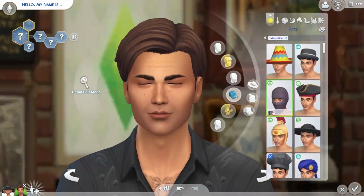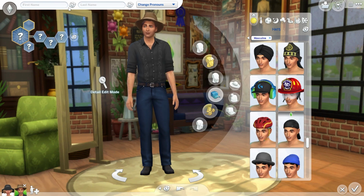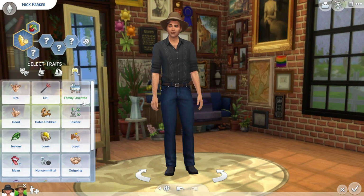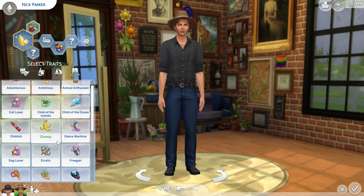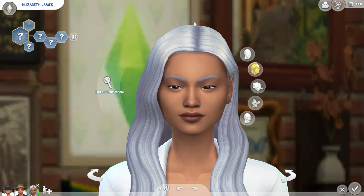I tried to make every outfit kind of like a scene from the movie. I think I gave Hallie a riding outfit for when she goes and rides horses with her dad before he tells her that he's gonna marry Meredith.